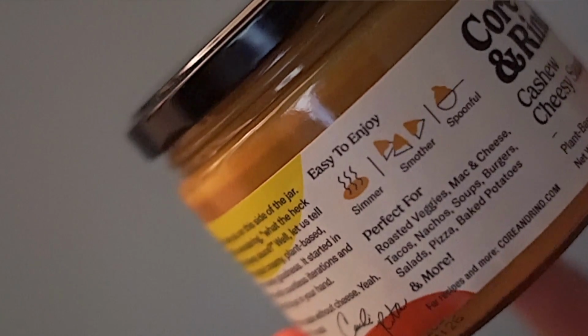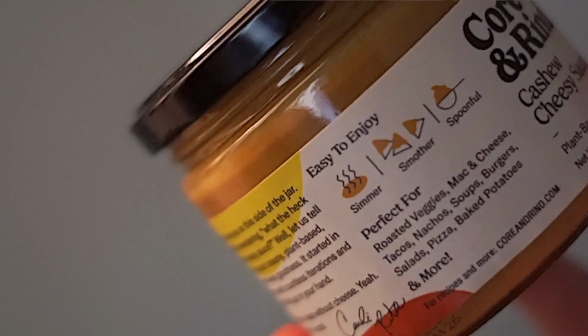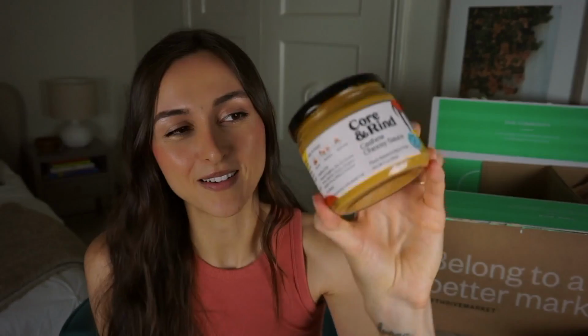It says perfect for roasted veggies, mac and cheese, tacos, nachos, soups, burgers, salad, pizza, baked potatoes, and more. So I'm excited to try this.